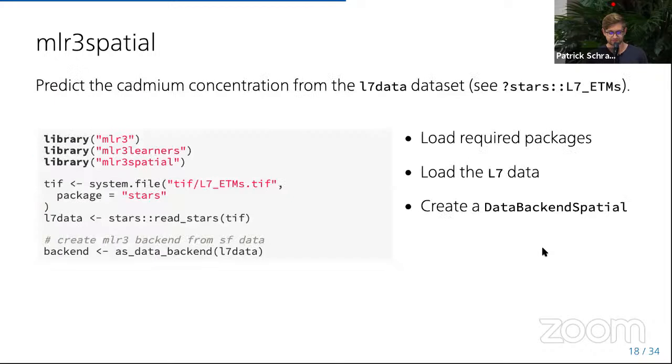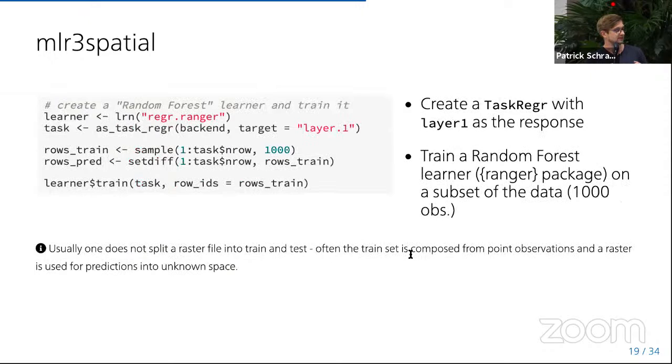So let's show an example of how MLR3 spatial can be applied. Here we load some packages, then we load an example Landsat 7 dataset from the stars package. We just read that in, and then we have a stars object, and we just call as_data_backend on this object to transform it into an MLR3 data backend. Maybe to explain a bit more about this dataset, it's just a standard Landsat 7 ETM scene with 6 layers.